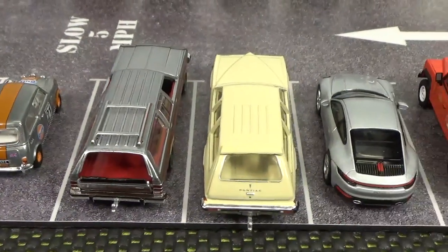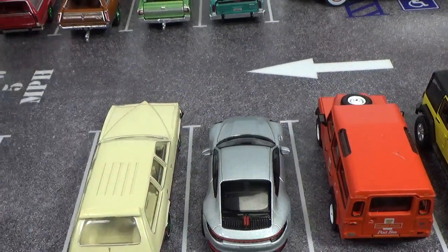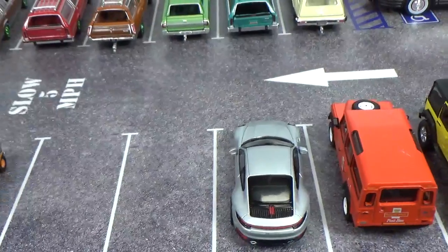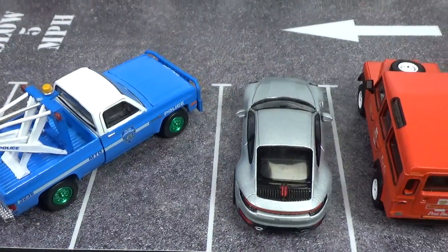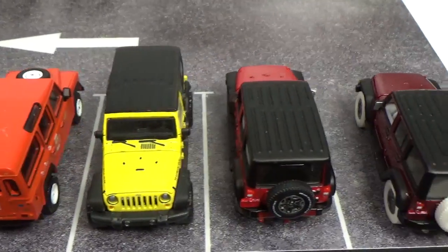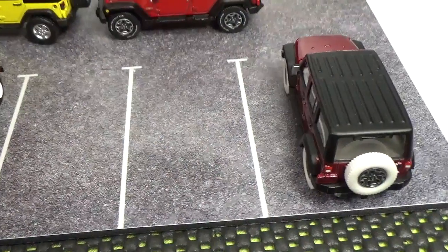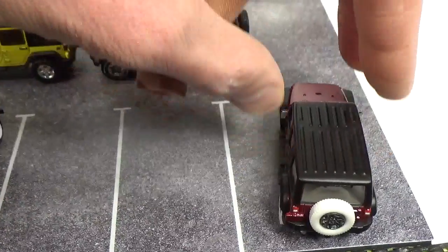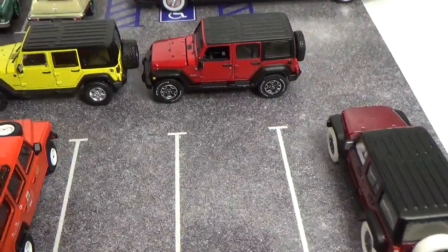So then we got a few of the wagons here. I should kind of mix it up a little and put them together. Let's put like that. Put this one here. And then here's the Wrangler. So we got the Greenlight, and then we got the Other World. This is the ultra red chase version. This one's red too, but this is not the ultra red chase version of this one.